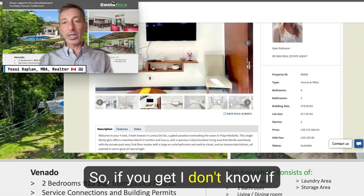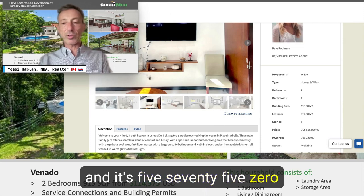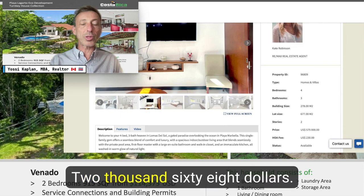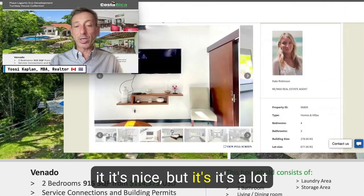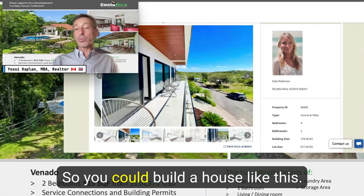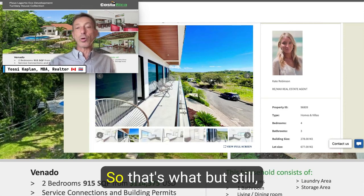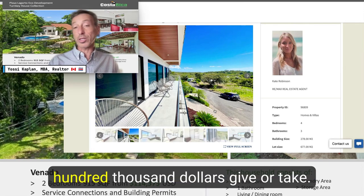So if you get, I don't know if you could see my calculator here, but here's the calculator, and it's 575,000 divided by 278. And you get $2,068 a foot US, $2,068. So this property is $2,000. It's nice, but it's a lot of money. It's a lot of money for the footage, okay? So you could build a house like this. It's probably $1,300, $1,400, $1,500 a foot in Costa Rica. And you have to add the land. But still, I think you probably save $200,000, give or take.